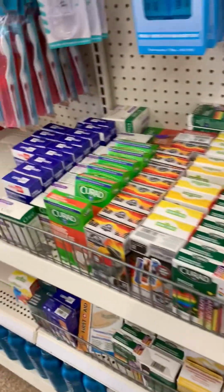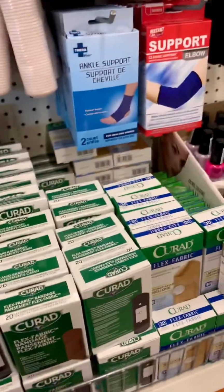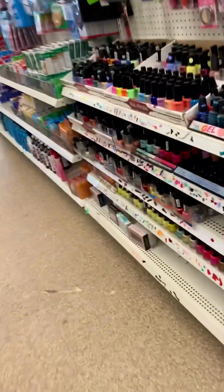Fabric bandage? Oh yeah, look, this one's bigger. I'm gonna get 5. I get 30. They might be small though. Okay, I'm gonna get them anyway. And I need some of those wedges for painting. I'm gonna get some wedges.